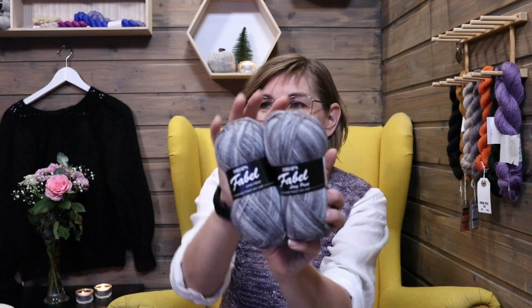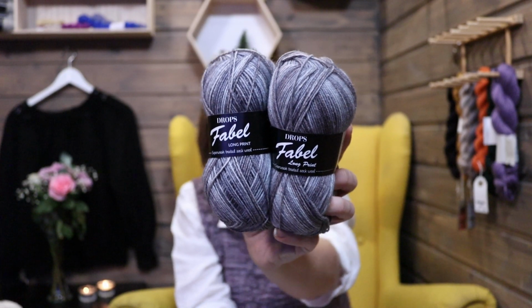And since I like to knit socks, I also bought some Drops Fabel print with me home, in the color 602. So this will become some fun socks eventually. So as you see, I've acquired some more yarn, so we'll see how my summary will go for October. But so far, so good. But it's a lot of fun to have the opportunity to enjoy so much beautiful yarn and also knit with it eventually.